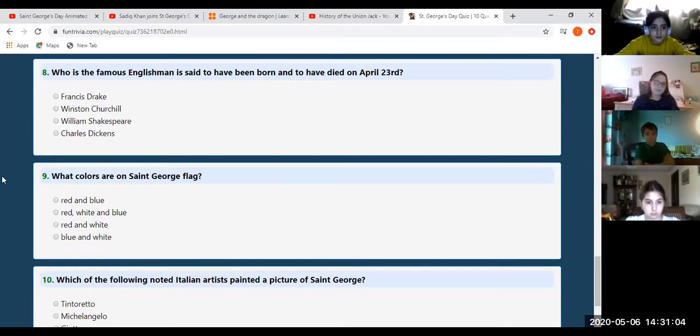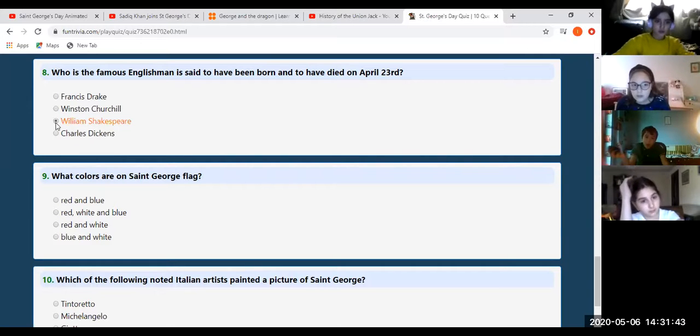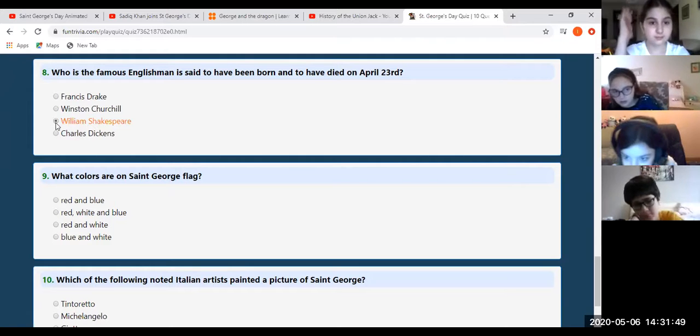Number 8. William Shakespeare. Come on, try to read it. Ninia, come on, give me the answer. Francis Drake, Winston Churchill, Charles Dickens. Born and died in April. William, of course, William Shakespeare was born, and can you imagine, he also died the same day. Miss Marika said that 23rd April is the same day as May 6th, St. George's Day, okay?